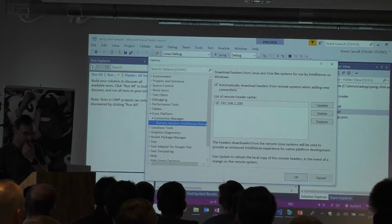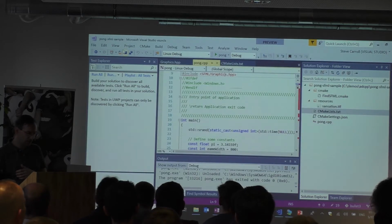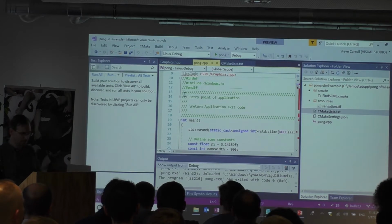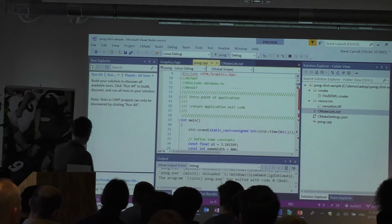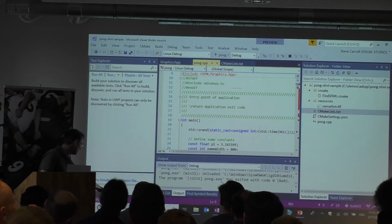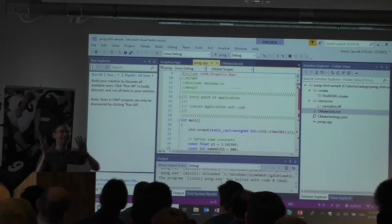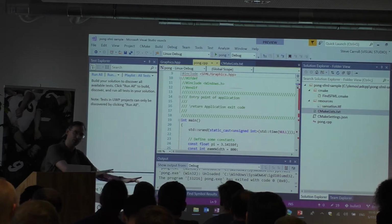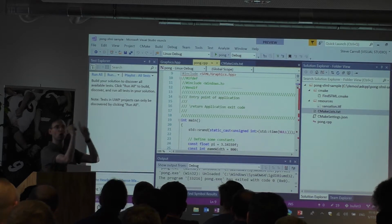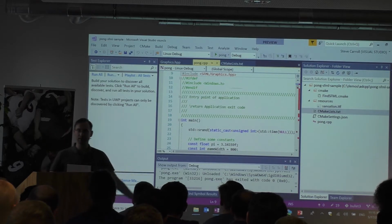Now that I've done VC package integrate install on another machine, Visual Studio doesn't know it, so I'm going to come up here and trigger that. That is going to trigger remote header IntelliSense to start syncing. And if you watch here, you can see it's going through the includes. So again, I set up my headers on Linux, pointed Visual Studio at the Linux box, and said, go get them, Tiger. That's what happened here.